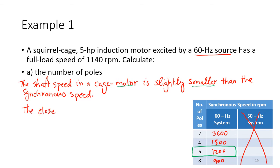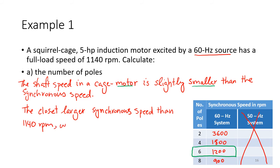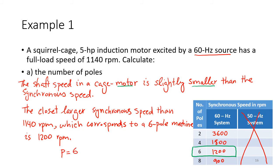The closest larger synchronous speed than 1140 RPM, which corresponds to a 6-pole machine, is 1200 RPM. So P is equal to 6 and Ns is equal to 1200 RPM.